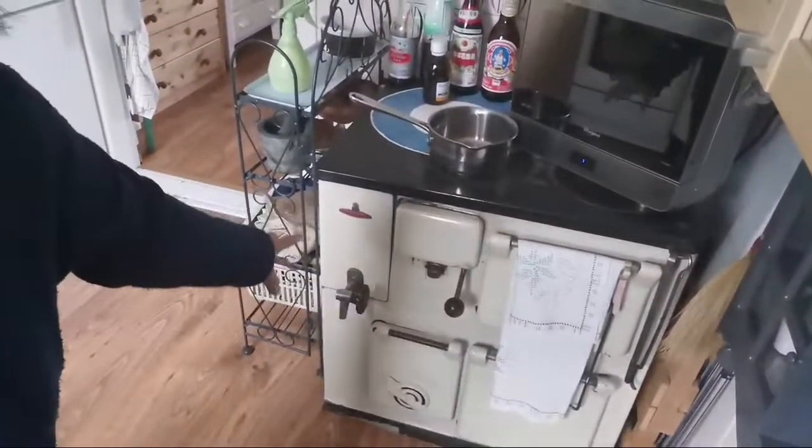And yeah, I have one more idea. Let's go to the kitchen. I'll show you what I mean. This is a wooden stove. Okay, this is a wooden stove.